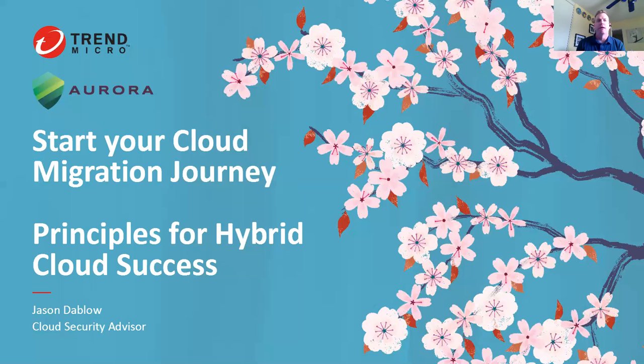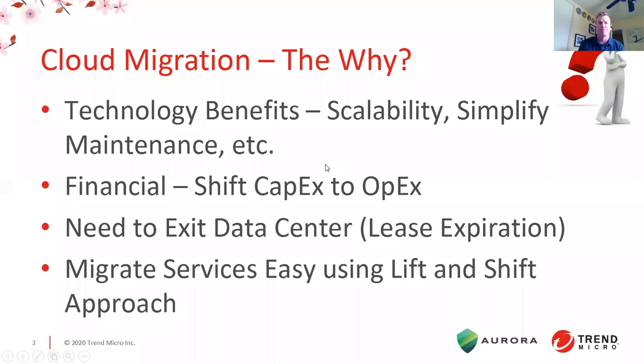So I'll be talking about today the ability to start your cloud migration journey and really talking about the principles, really focusing in on how to be successful with this migration journey. I have the wonderful opportunity to talk with a number of very large enterprises all over the United States and really talking about digital transformations and also things like how to go through a successful cloud migration as well. So I'll be sharing some of the tips that I generally share and things that I've learned over the years as well when it comes to really securing hybrid cloud environments.